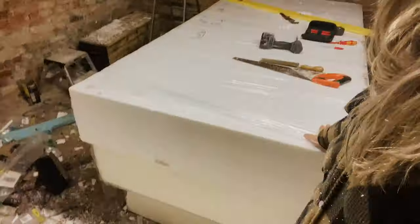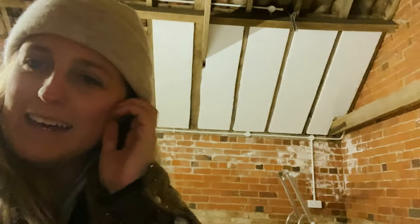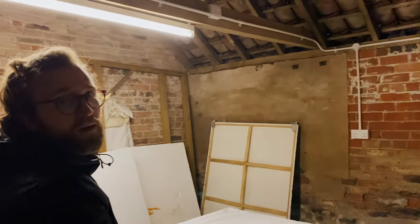Hello, so ignore my snowy jacket, but we are currently putting this up into the ceiling. Insulation is on its way. Although I've lost my window now and I'm really, really sad. But we've actually done it pretty well. That's taken what, maybe an hour? Yeah.